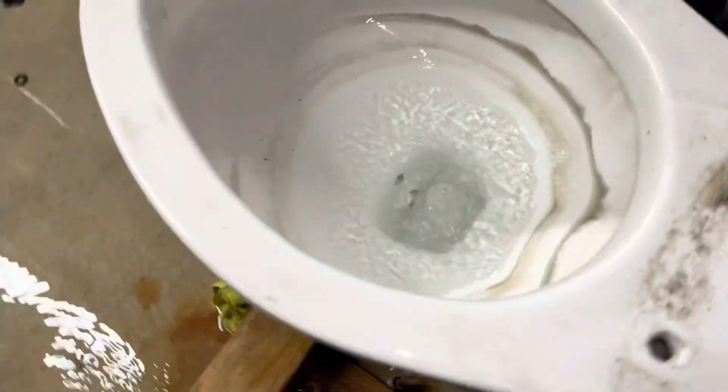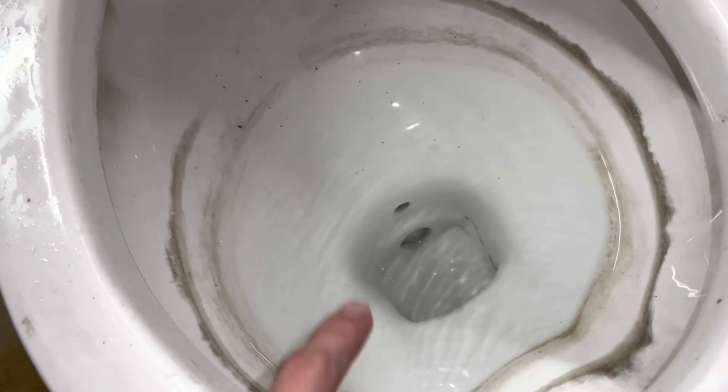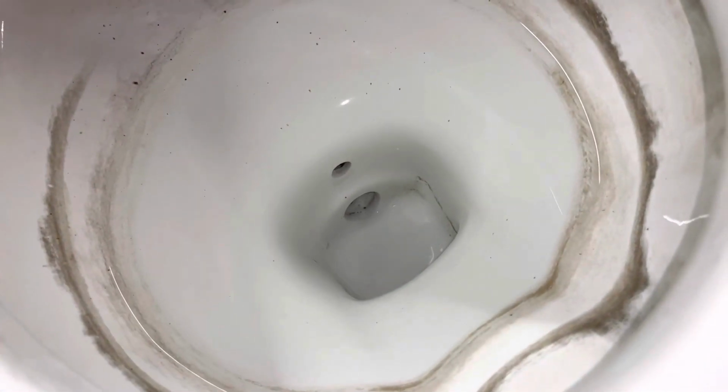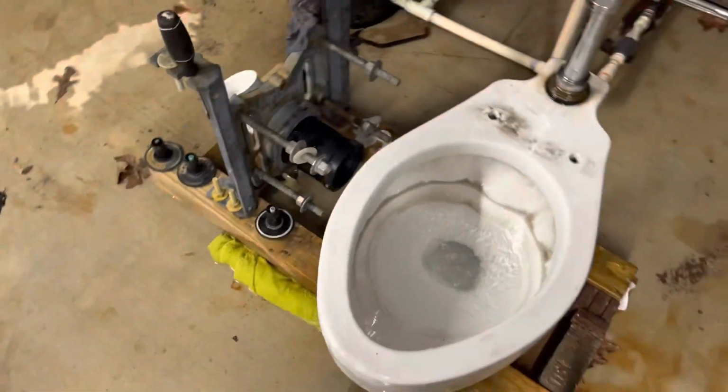Now I'm gonna do a flush at this angle, just so y'all can kind of see the siphon jets in action. You will only be able to see the top one, but it's still kind of cool. So here's another flush. That's awesome.